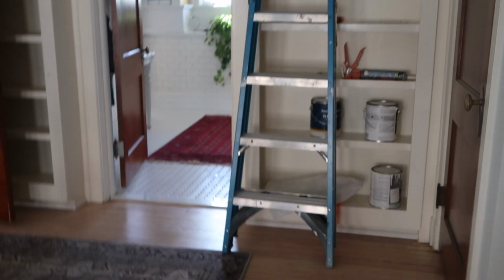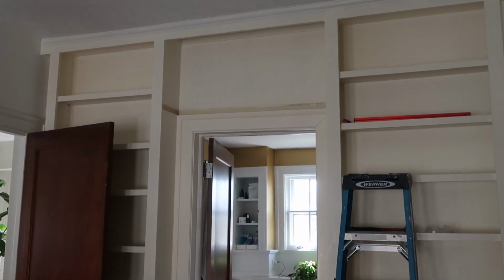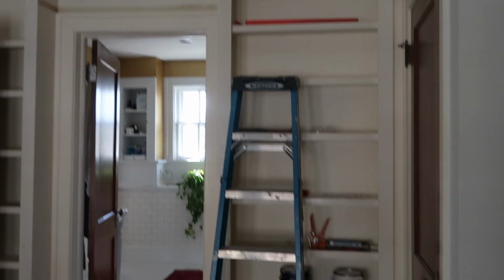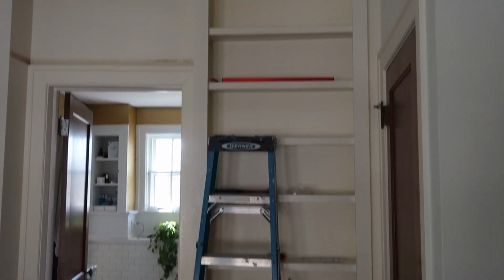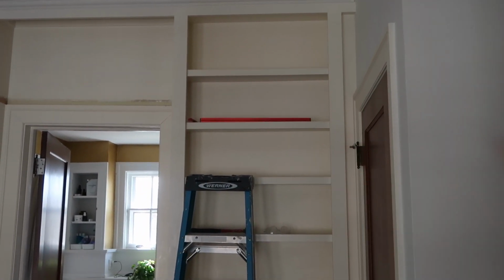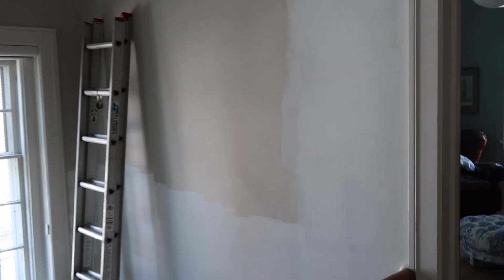So just stepping back, we also have these built-ins here in our main foyer upstairs, which you can see I have all of my equipment out because I've been working up here. I would like to paint these and possibly add an arch. But this is an in progress project here. As you can see, I painted everything white and there's the old color again, that kind of mousy gray.